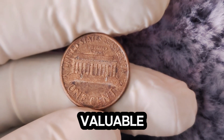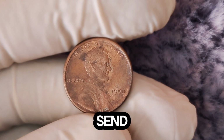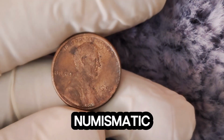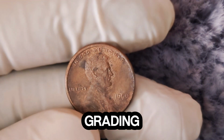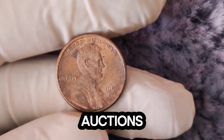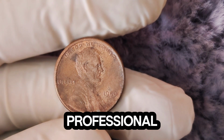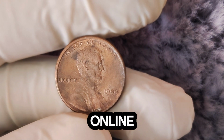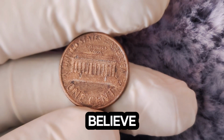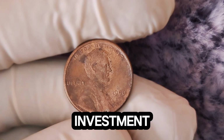If you think you have a valuable 1990 Lincoln penny, here's what to do next. Get it authenticated. Send your coin to PCGS, Professional Coin Grading Service, or NGC, Numismatic Guarantee Corporation, for grading and certification. Check online marketplaces. eBay, Heritage Auctions, and GreatCollections are great places to list valuable coins. Contact a professional dealer. Local coin shops and online dealers can provide appraisals and purchase offers. Hold on to it, if you believe the value will go up over time. Consider keeping your coin as a long-term investment.